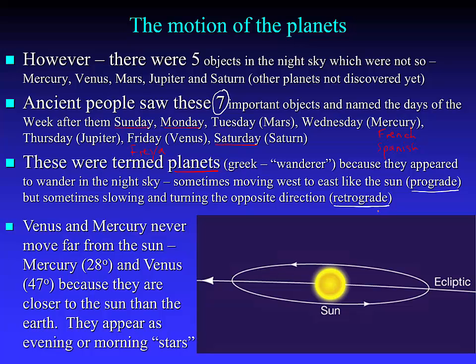Now, if you look at the planets from the perspective of the Earth, you can divide them up into two types. There are inferior planets. Those are ones that are closer to the Sun than we are. And there are superior planets. Those are planets which are farther away from the Sun than we are. So the inferior ones are Venus and Mercury, and they definitely behave differently from the rest of the planets because they never get far away from the Sun.